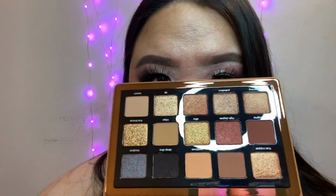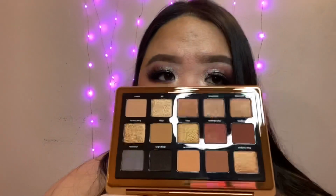And it's so luxe. I love the packaging. It's super pretty, and I love the formula of Natasha Denona shadows. I think one of the best formulas that I've ever played with. I do like her formulas. And when you open it up, you guys, this has the most amazing array of everyday neutrals with pops of shimmers, bronzes, and everything. So it's really beautiful, and I am super excited to play with this because I just love the formula of her eyeshadows.